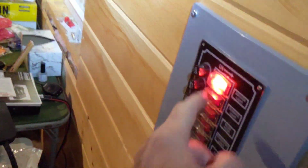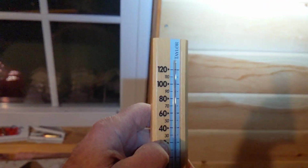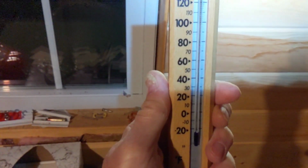All right, let's go inside and see how cold it is inside. Some lights on here. There we go. It's warmer in here than outside, which is good. Let's see. Don't know if that's going to come out on the camera, but it's actually 34 degrees in here.